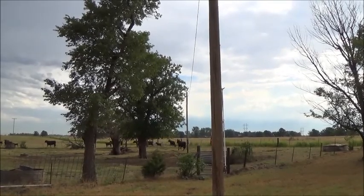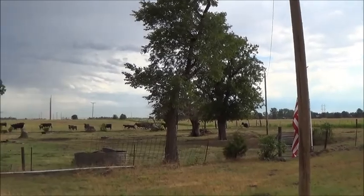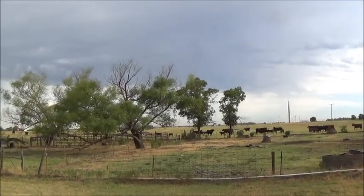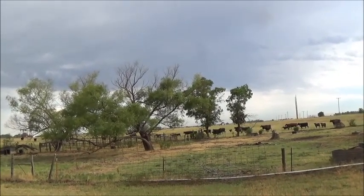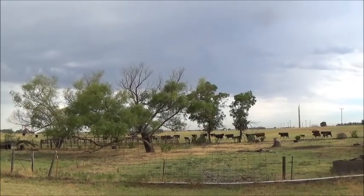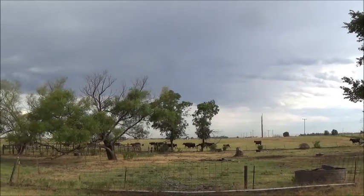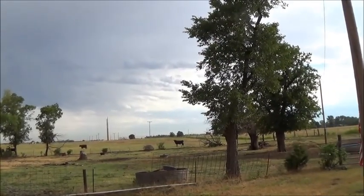Oh, yeah. See ya. That's the head cow there telling everybody, get over here. And off they go. And there's a Slowpoke Rodriguez bringing up the rear.